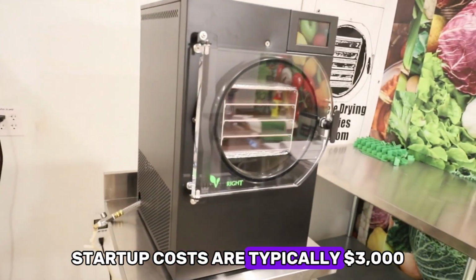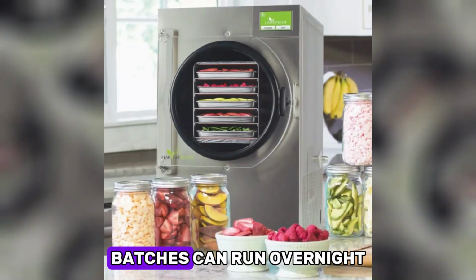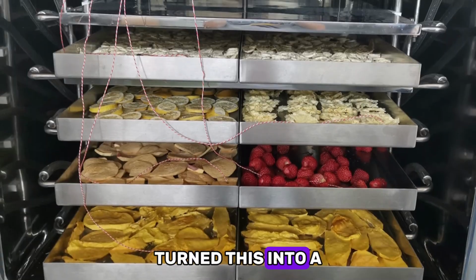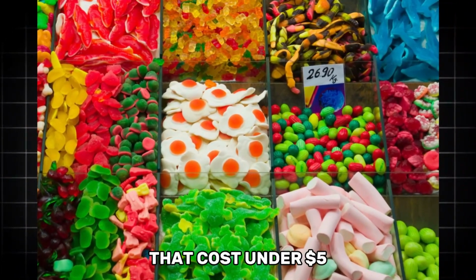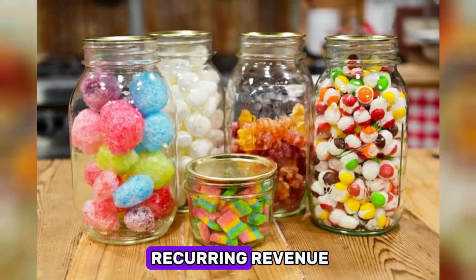Startup costs are typically $3,000 to $4,000 for a countertop unit, and batches can run overnight, so you're producing while you sleep. A couple in Utah turned this into a thriving side business, selling $20 bags of freeze-dried candy that cost under $5 to make. They upsell sampler packs and subscription boxes for recurring revenue.